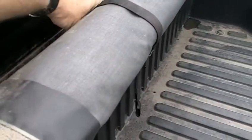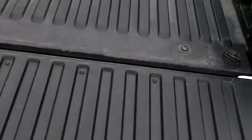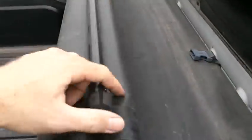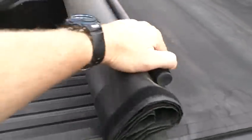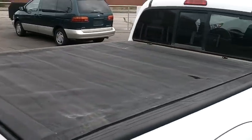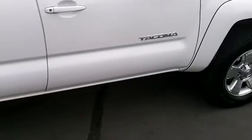The rear bed's got the factory bed liner in here. It's also got a really nice aftermarket vinyl tonneau cover. So that gate works beautifully. And if you just unsnap these little receptacles here, the tonneau cover rolls out very simply. And just tucks into these little end pieces, snaps in place, and there you go. You've got a covered truck bed. Tires and rims on this side of the vehicle also in very clean condition.